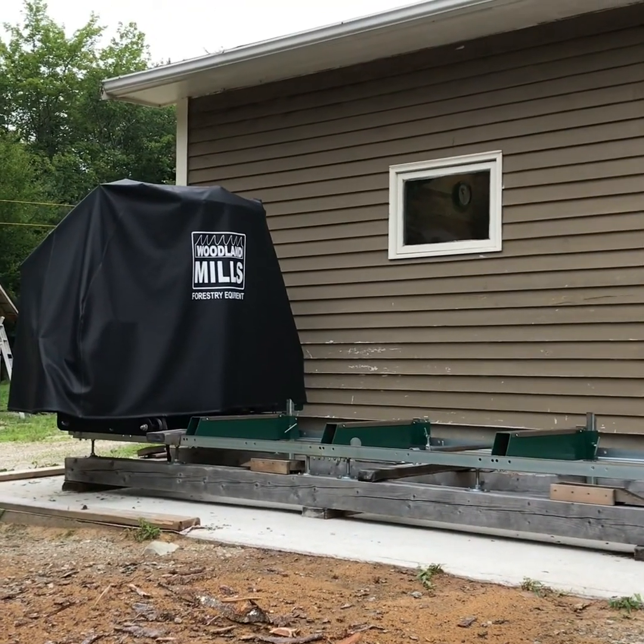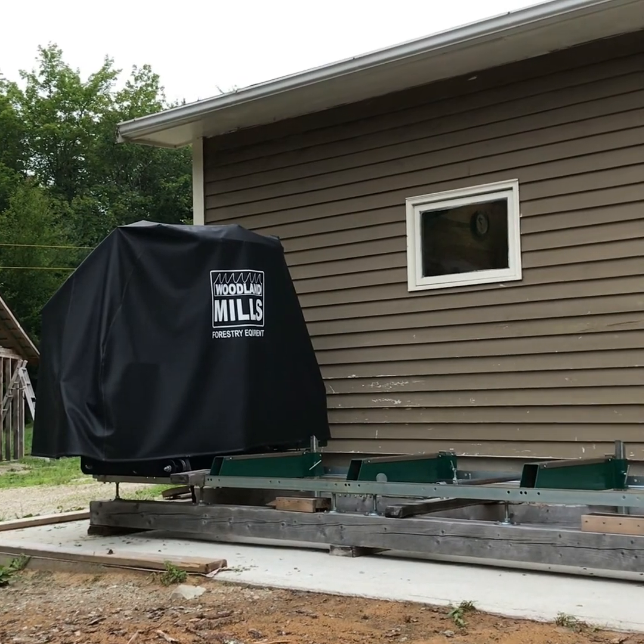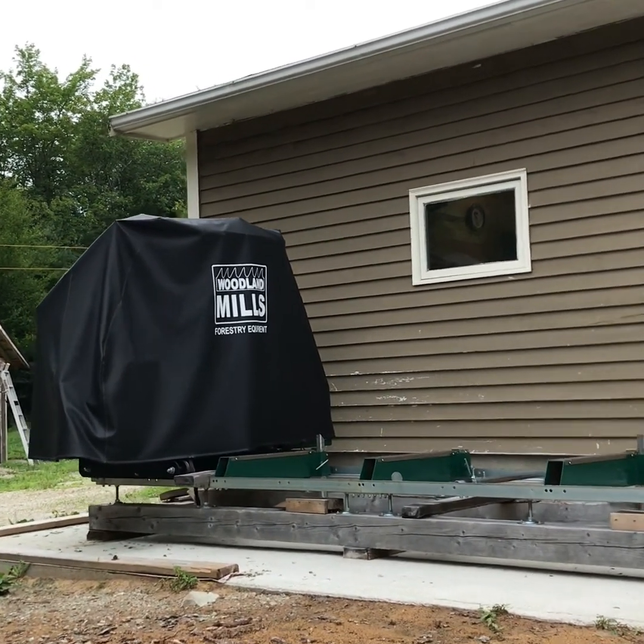But I've got to get some milling done because I've got to get that cabin weathered in before I head off to work. So that's what I'll be doing today. I'm going to uncover that beast over there. Yeah, so there's the mill, a Woodland Mills HM130 Max. I'm going to uncover it and get milling.